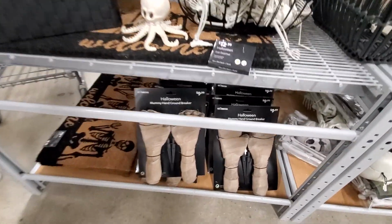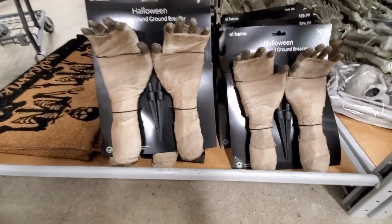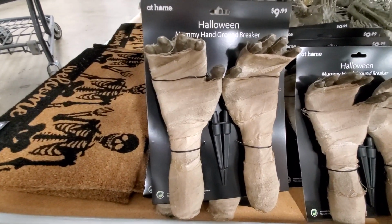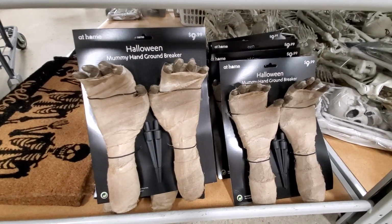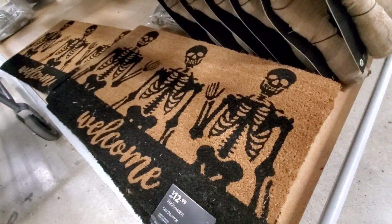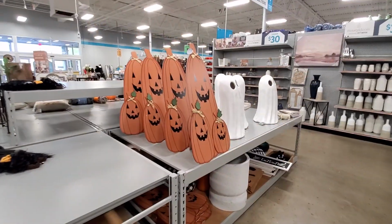Hey, Steph. Hey, Jer. You know where I can find a mummy hand? They got mummy hand groundbreakers. You can put mummy hands coming out of your ground. That's pretty cool. Oh, look at this, too. A skeleton skull welcome mat. I want this.